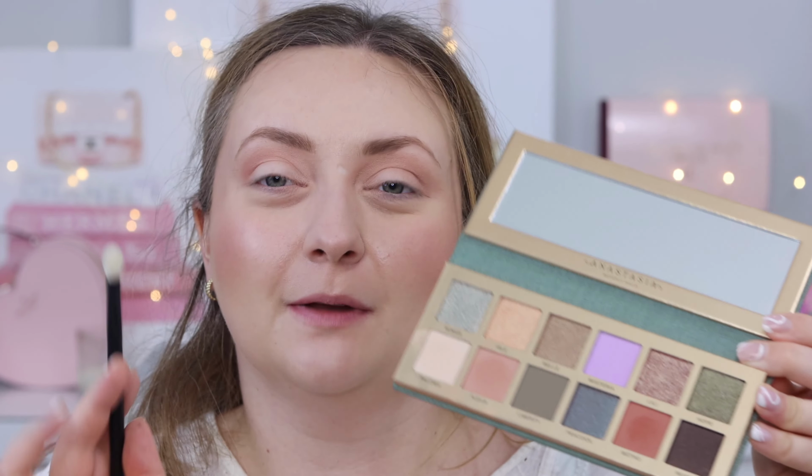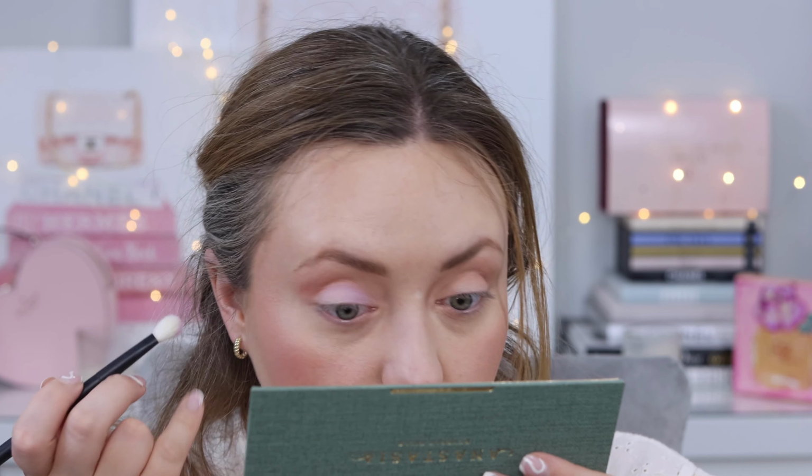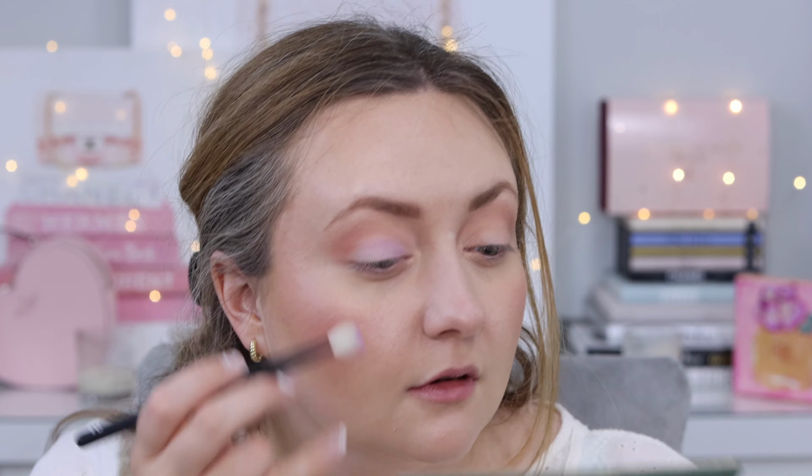Okay, I'm so excited to go in with this pop of purple. I'm using a Refer #1 brush. It is a flat, kind of fluffy shader brush. Still tons of kickback, but like, look at that. I'm so excited. I'm gonna tap it off a bit because it's easier to build in more.